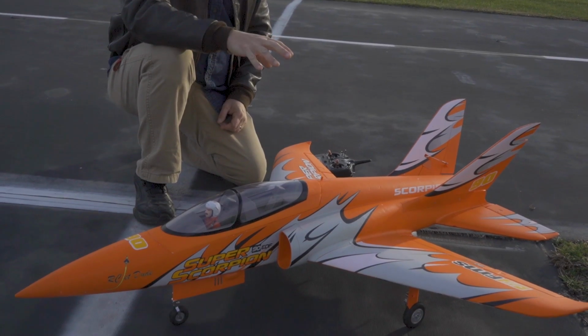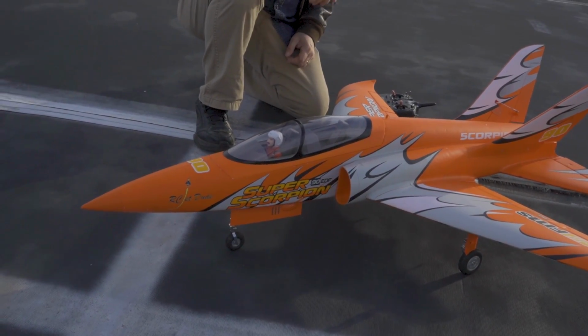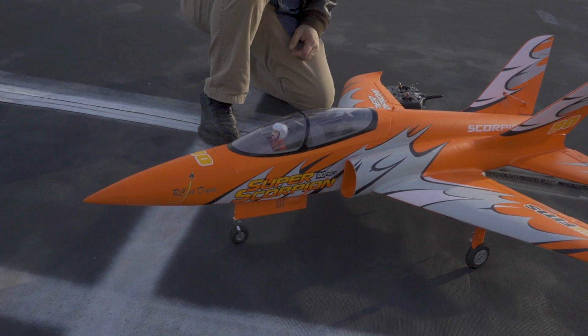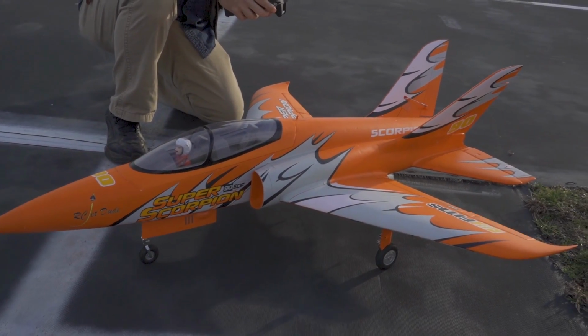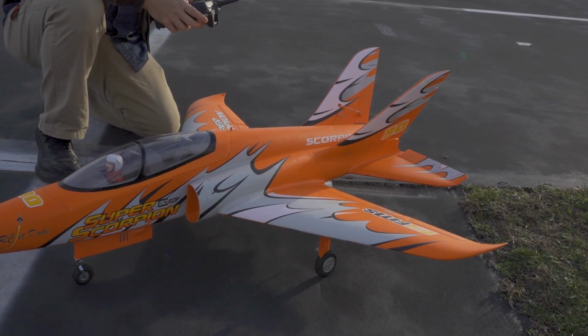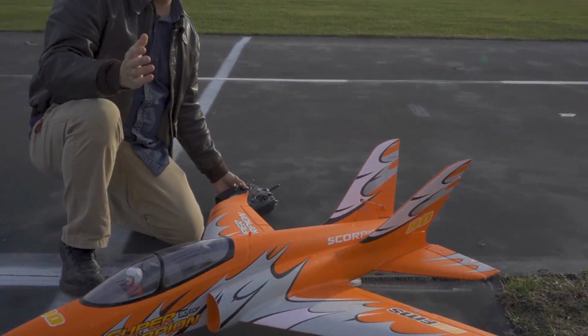This plane has flown before, but not by me. You can see it was one of our buddies right here. So it's a maiden flight for us. I set it up to what looks good to me: very minimal throw on the aileron and elevator, a little bit of up trim, and it's a maiden.